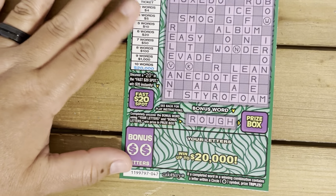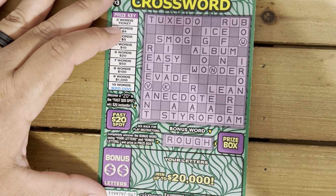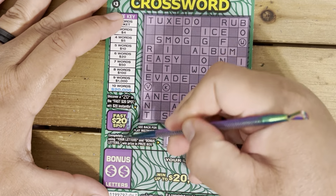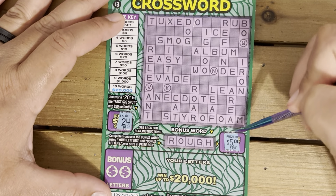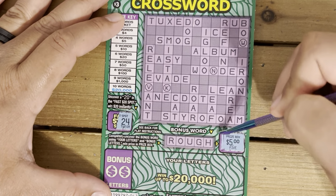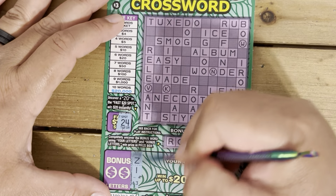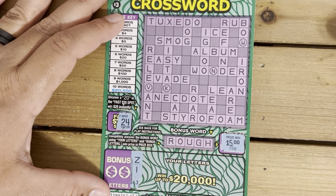All right, guys, the last ticket is ticket 47. Can we get a win on the last ticket? Can the last ticket save us? All right, 20, nope. If we get the bonus spot, we'll win $5. All right. Z, I. Rough. This is rough. Yeah, this was a rough session.